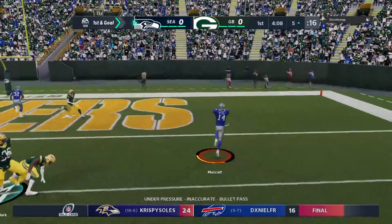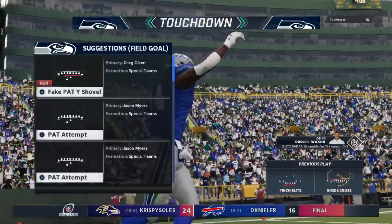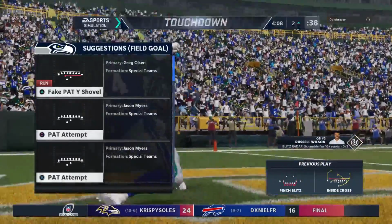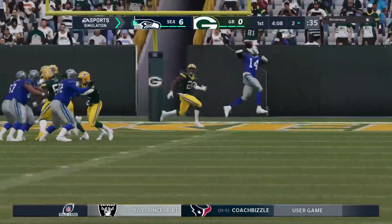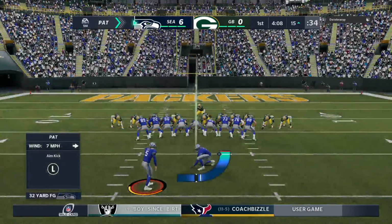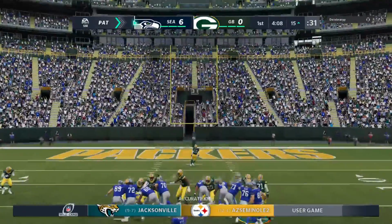The quick slant caught, and he will score. Touchdown, Seattle. A 5-yard touchdown. And the Seahawks have taken a first-quarter lead. One of the keys to their long winning streak has been scoring first. An ideal drive right there, getting the first 6 points of the ball game.